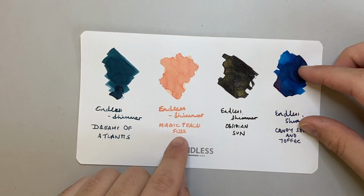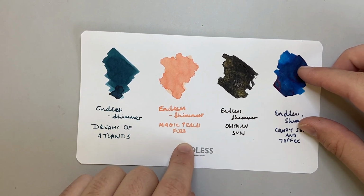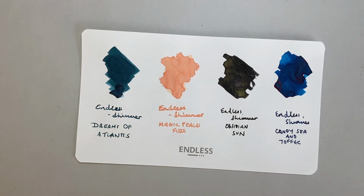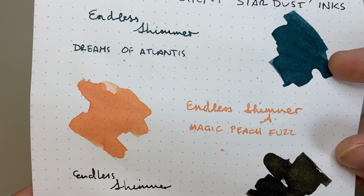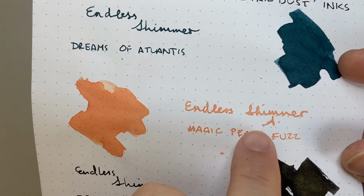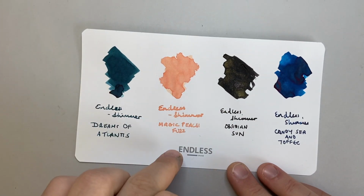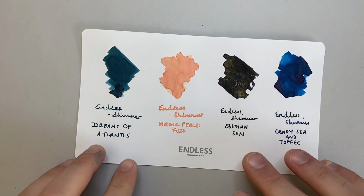You can see that the Magic Peach Fuzz here is actually feathered quite a lot. On those papers like the Rodeos and particularly the Tomo River, it looks quite okay. Like here's the Rodeo again, and we get some feathering. You can kind of see it. So for me, this is the weakest of the four inks of the set. I think the others perform relatively well.